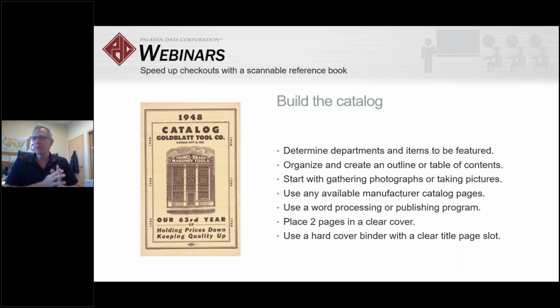Organize and create an outline of the table of contents. So make it simple. You don't want to make this real complex at point of sale, but you also want to make it easy to find things in the document. Start with gathering photographs and taking pictures. You can go so far as to put anything you want in this book that you're selling. It could be from a local vendor, and may not necessarily have a barcode or UPC code on it. That's specifically what we're talking about here.